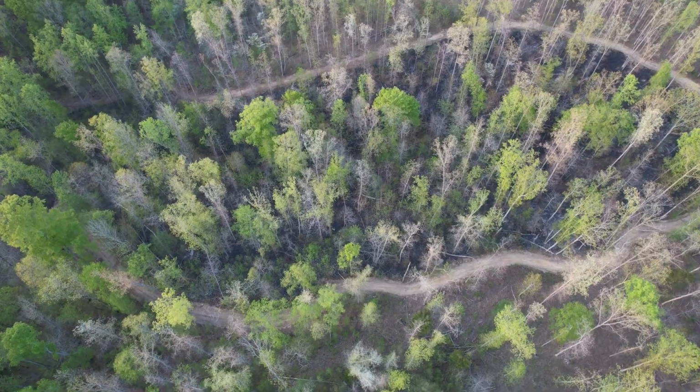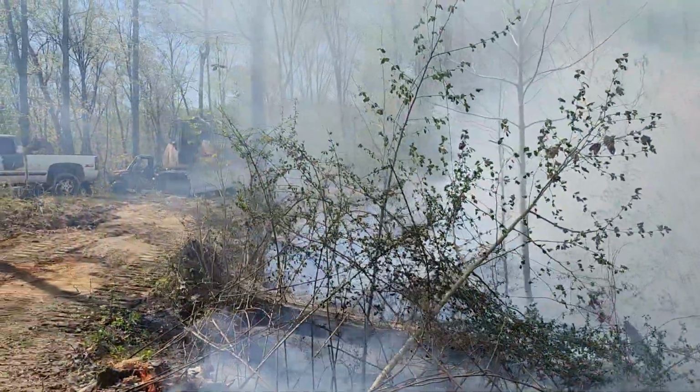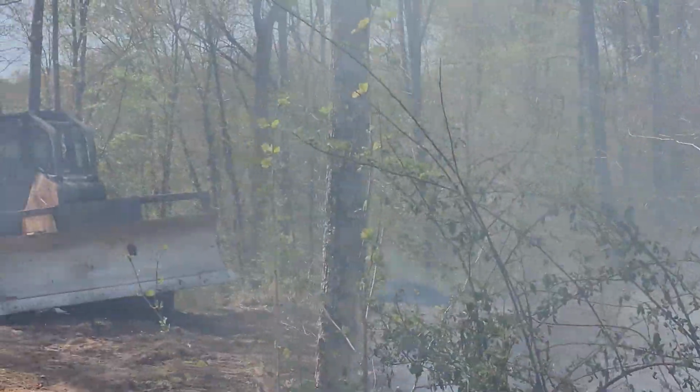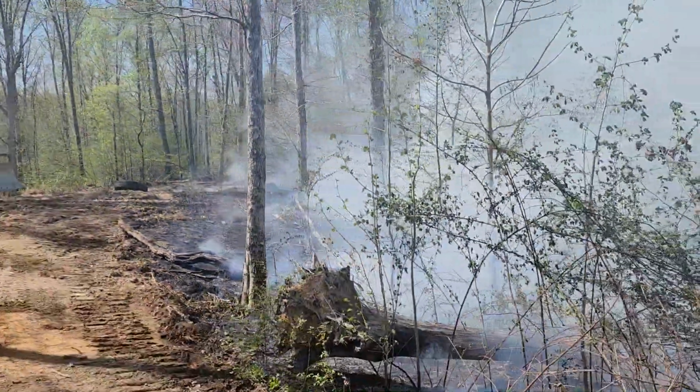So now we're gonna start on the big tract, and we have about a 40-acre tract right here, several ridges and hollers, and we've got a fresh road all the way around, so we're not too worried about it jumping those. It's just dry enough where it's burning good, but not too crazy hot. So we're gonna get started on this big tract, and I've got the dozer here. I'm gonna go around the edges and just make sure everything's good, no leaves on the road, and I have a couple brush piles I gotta get pushed off, and then we're gonna go to lighting it up.